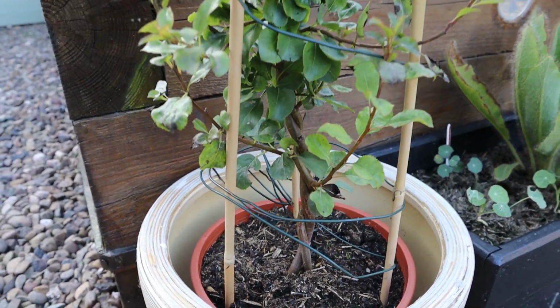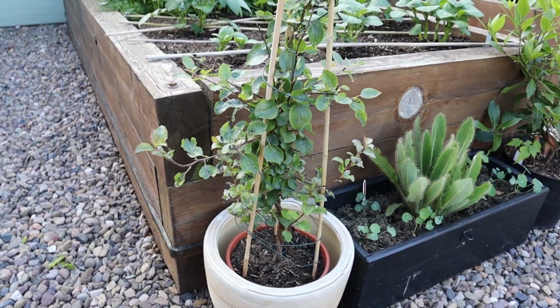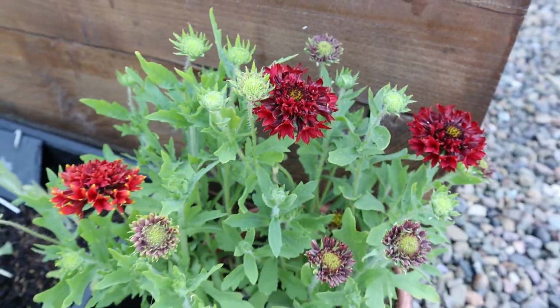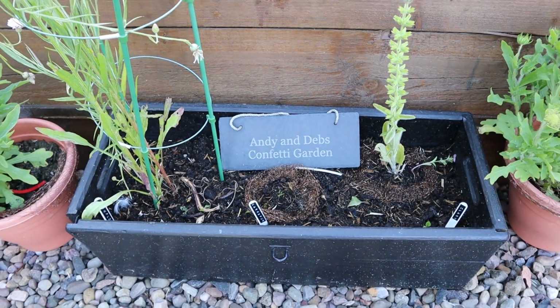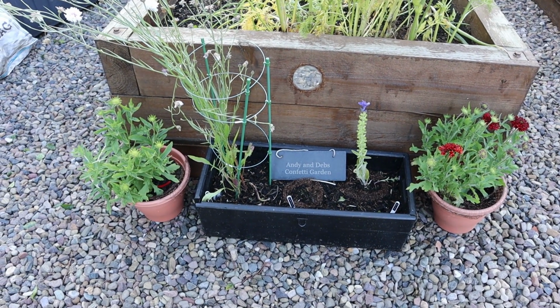Then we've got an entwined pear tree, which is a beautiful engagement gift from some of our friends. I love this. I can't wait to get this planted properly. Gaillardias looking a little bit worse for wear. Our confetti garden, which was another gift from one of our friends, not been quite so successful.